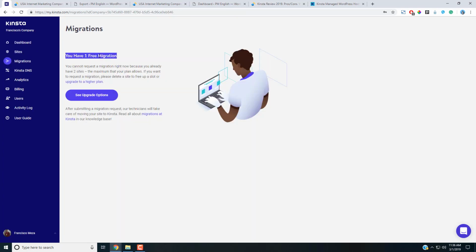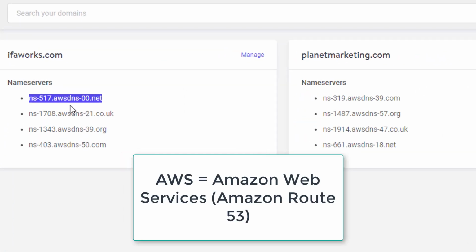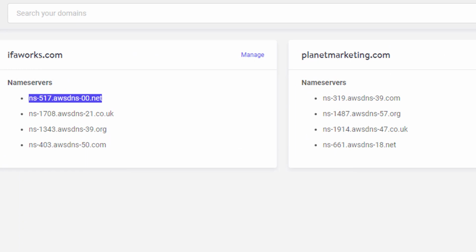Like I said, I think most people, if you're a web developer, you have any talent at all, should just start a fresh install on Kinsta, because you don't want any old files lurking around from a couple years ago. Okay, I'm using AWS for DNS. That is awesome. You guys, that comes free with Kinsta.